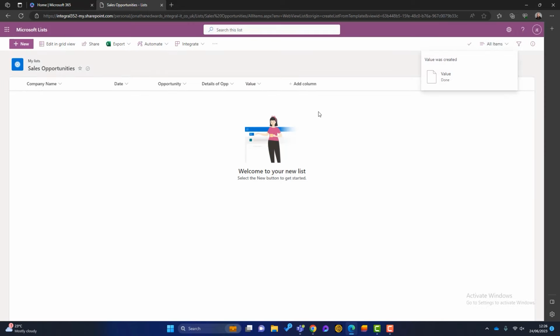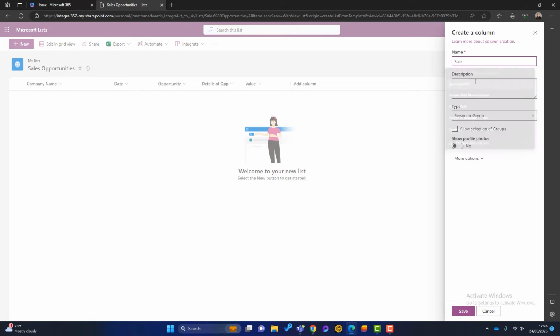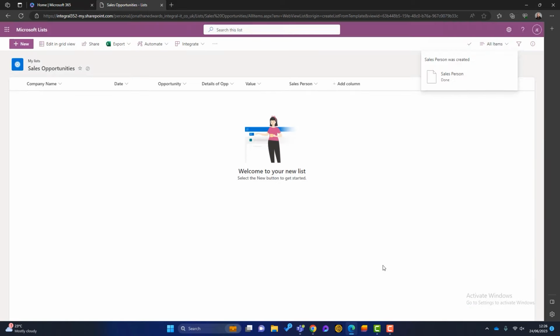And the next one, what about which salesperson is going to work on this? Okay, so how about choosing a person? Click on Next. We'll call this Salesperson. We can show people's profile photos, which might be a nice idea. Again, we've got some more options if we want. Click on Save.